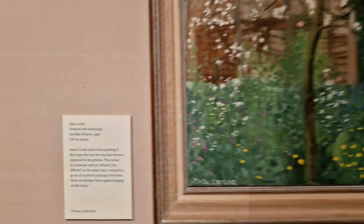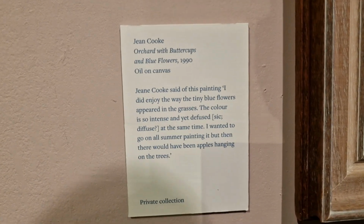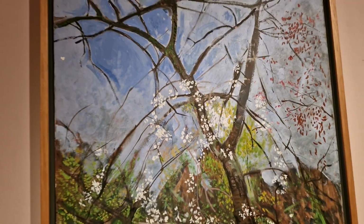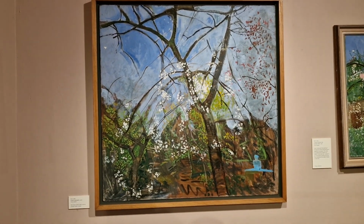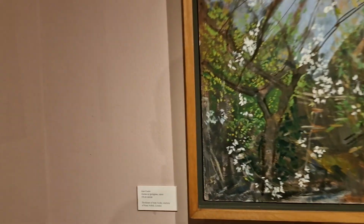That just reminds you of a nice sunny day, orchard with buttercups and blue flowers, in 1990. As I say, she's a really prolific artist, and as it said online with Jean's art, you either love it or hate it, and I'm quite partial.